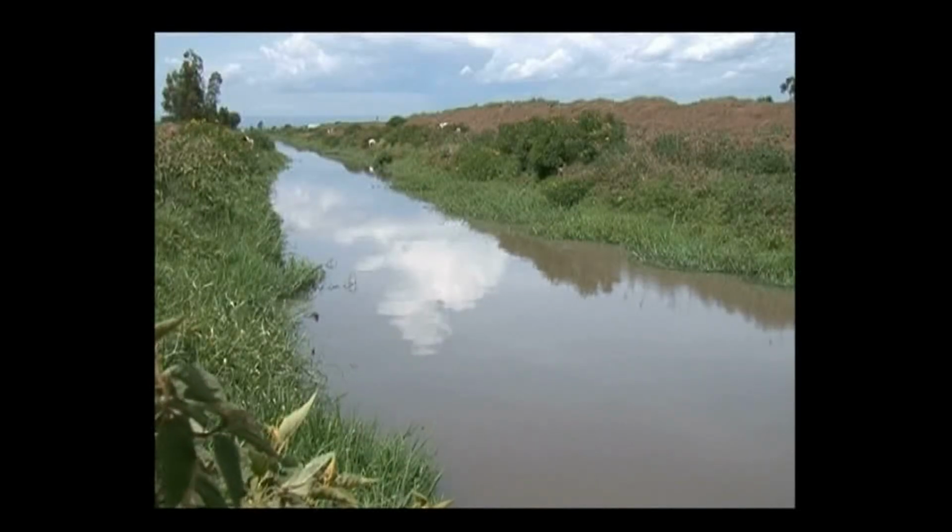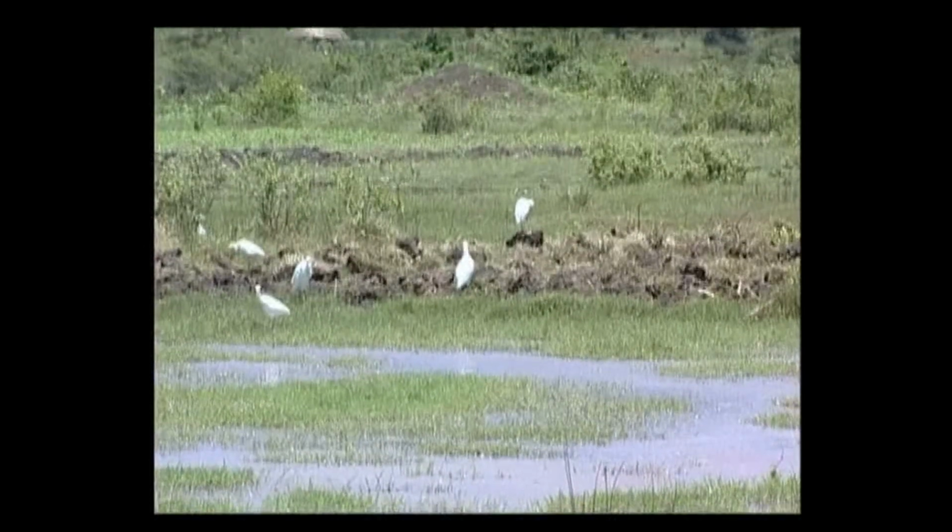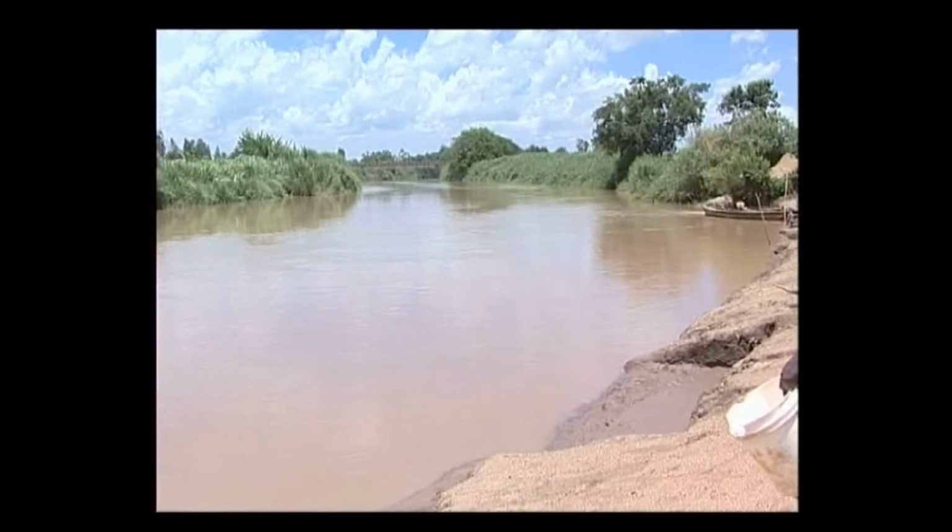Poor watershed management upstream also results in sedimentation and nutrient loss in the water bodies.